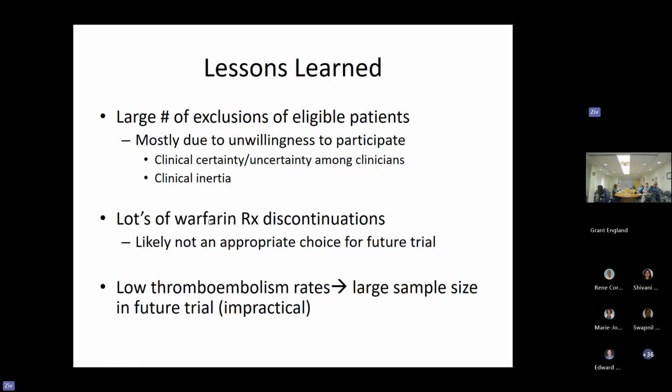The second issue is there are tons of discontinuations in the warfarin group, and not only because of these discontinuations, but also because of the issues that I had indicated to you previously, I think that warfarin is likely not going to be an appropriate choice for a future trial, and it'll really look at apixaban as the oral anticoagulation versus no oral anticoagulation. And we really have low thromboembolism rates. And so in a future trial, if you look at the traditional outcomes in AFib studies being a decrease in stroke and systemic embolism, you're going to have to recruit a really massive sample size, or go on and do the trial for tens of years, which is impractical.